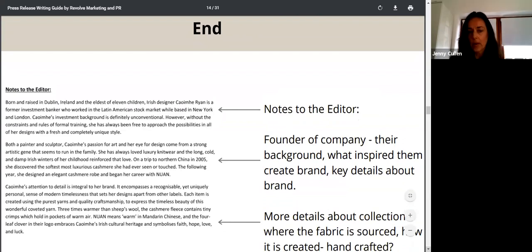Because this was probably one of her first releases, we went into a little bit more background. She was born and raised in Dublin. A little bit of story about Quiva herself, what inspired her to set up the business, where she worked, her journey to date. So she was a painter and a sculptor actually, and her passion for art and her eye for design is very much running in the family, but also it inspired her to set up the business. So that's really interesting to the journalists, and I think it's really important to include that.